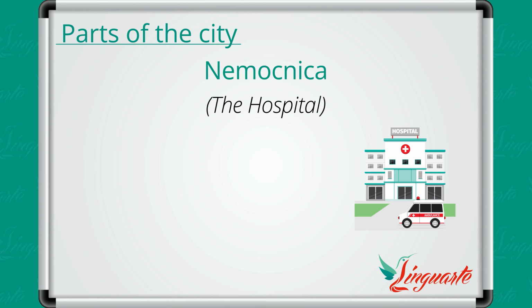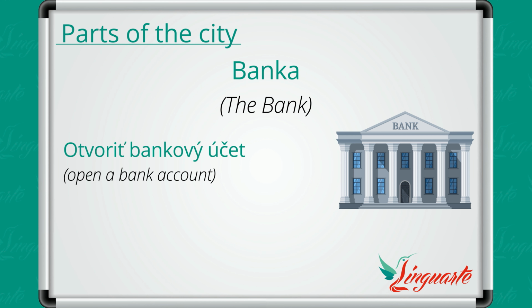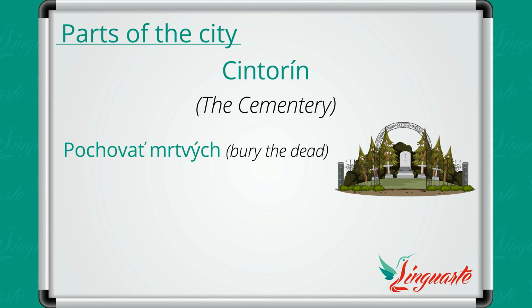Here it's possible to cure the illnesses, vyliečiť choroby. The bank, in Slovak, banka. Here we can open a bank account, otvoriť bankový účet, get a mortgage, získať hypotéku. The cemetery, called cintorín, the place to bury the dead, pochovať mŕtvych.